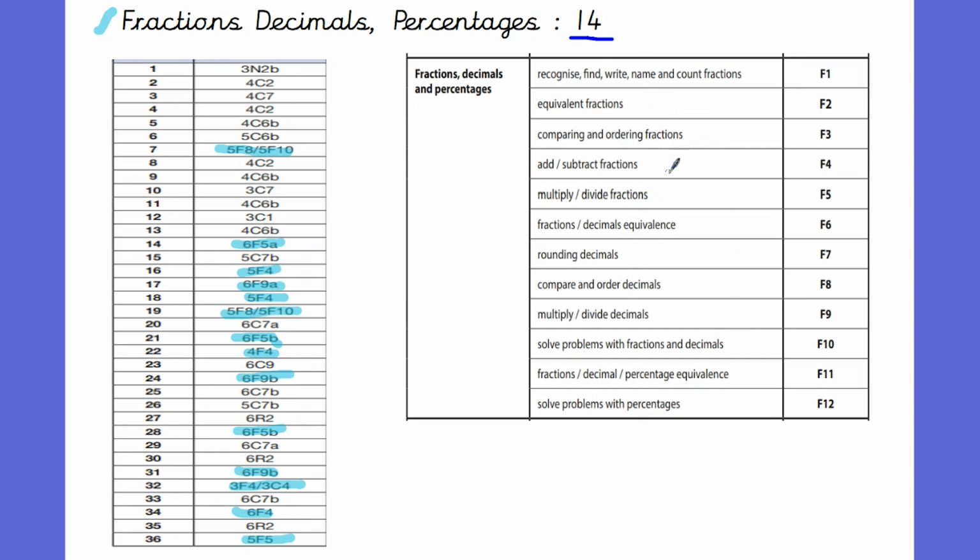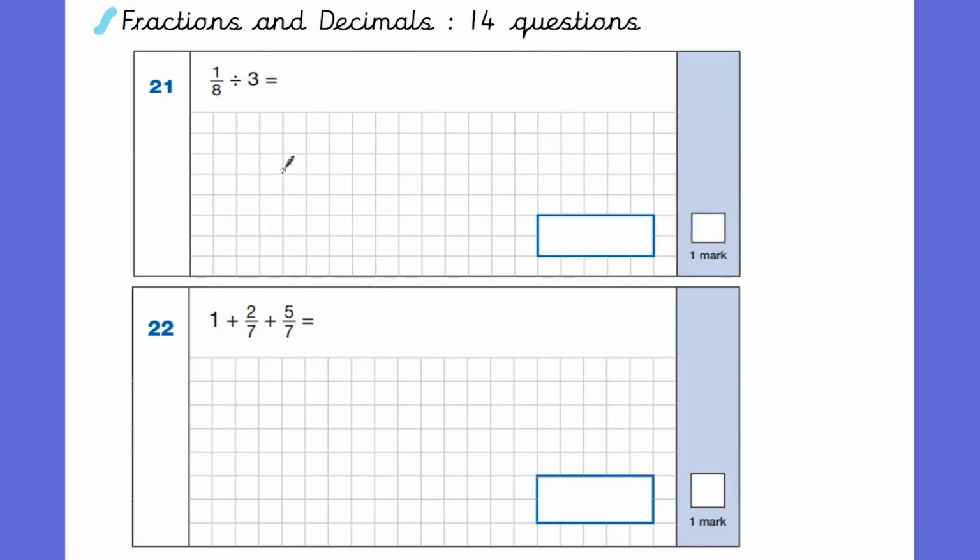So we've got add and subtract fractions. We've got adding and subtracting decimals, multiplying decimals, ordering decimals. We've got solving problems with percentages potentially, and equivalent fractions. So there's quite a lot for the children to know. But let's have a look at what these questions look like. So question 21 was a fractions decimal question.